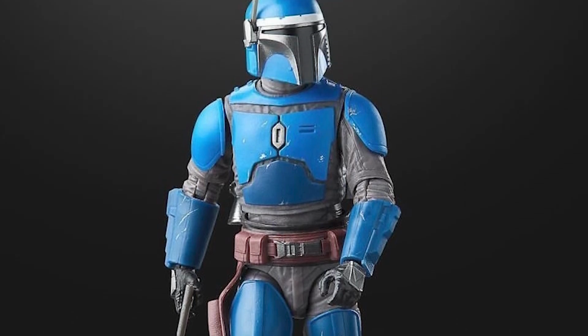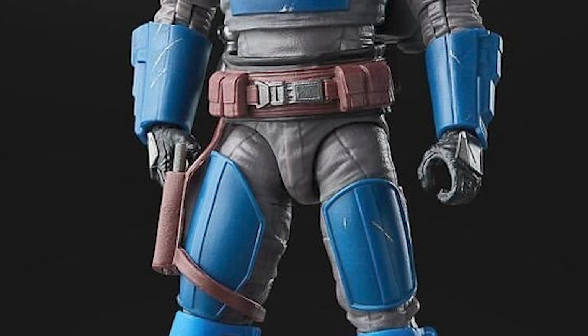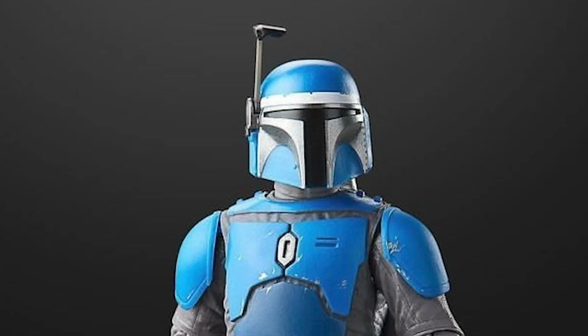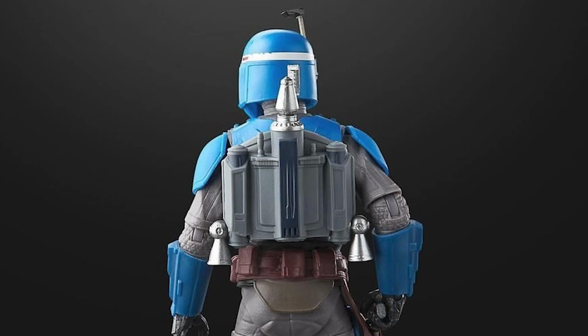So looking at this Privateer, it's mostly a repaint. Maybe the belt is a bit different, but I'm not even sure about that. The helmet looks good. It's probably not removable, so there will be no issues similar to what we had with the Fleet Commander, whose helmet was easily falling off the head. Here is a look at the back of the figure, where we see his jetpack, and I think that it's also a reuse, but I could be wrong.